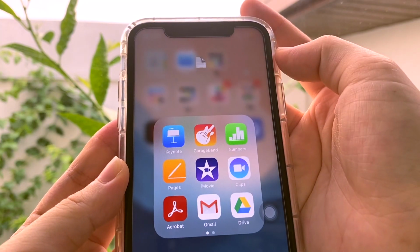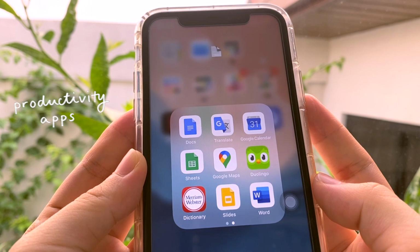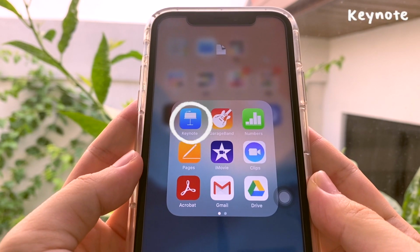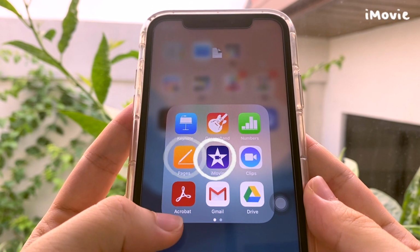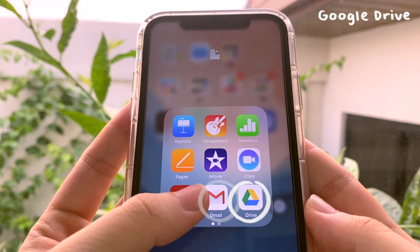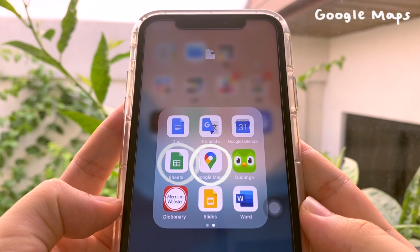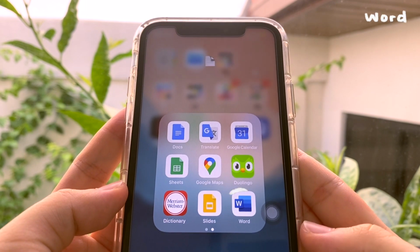The second folder contains productivity apps or apps that I use for school. I won't go into detail about each app in this folder because I'm pretty sure you're already familiar with all of them. First, I have Keynote, then GarageBand, Numbers, Pages, iMovie, Clips, Adobe Acrobat, Gmail, and Google Drive. On the next page, I have Docs, Google Translate, Google Calendar, Sheets, Google Maps, Duolingo, Dictionary, Slides, and lastly, Microsoft Word.